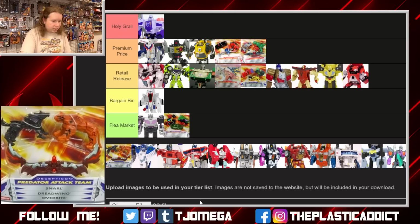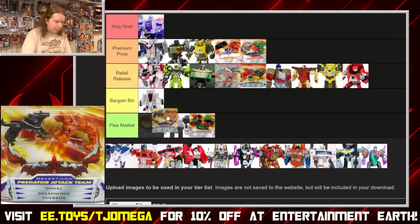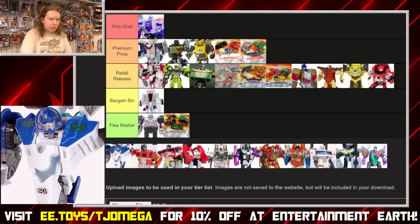So that's going to dock the team, and it's not like the Night Rescue team where one bad egg is not ruining the entire meal. The others on this team are just okay. So I can't do a lot for them, but I can put them right about there in the middle of the retail release. And that concludes our minicon portion of this countdown. We will now move back into the full-size Transformers with Mirage.